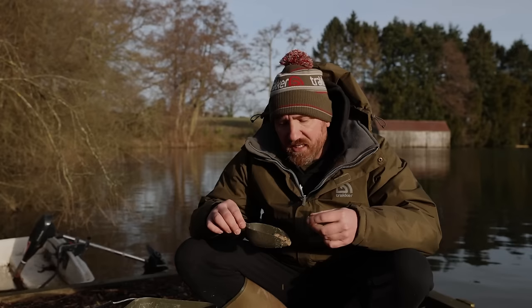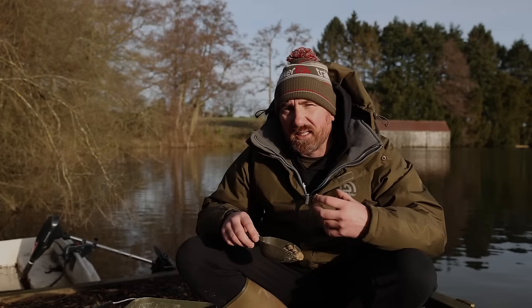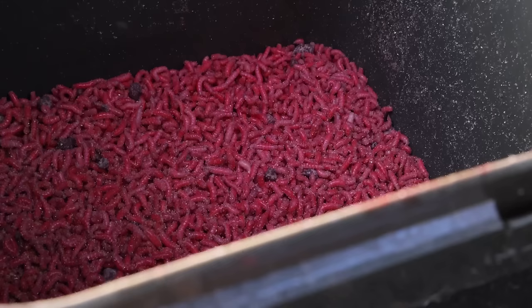And it's starting to turn into a really nice mulch that will get down on the bottom, but it's really quickly digested by the fish. And at this time of the year, the fish are really looking for something that doesn't take too much energy to digest. To that then, I'm adding a good old handful of maggots.